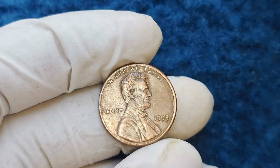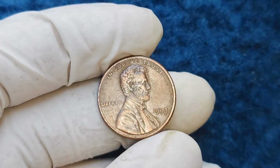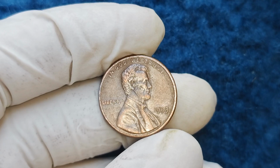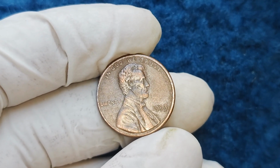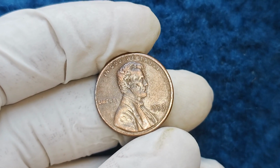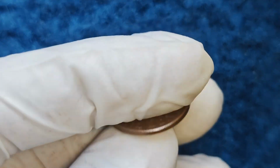Hey there, fellow treasure hunters. Have you ever gone through your pocket change and thought, what if one of these pennies is actually worth a fortune? Well, buckle up, because today we're talking about the 1993 no-mint Mark Lincoln penny. Yes, a humble little penny that could be worth a whopping $1.20 million.